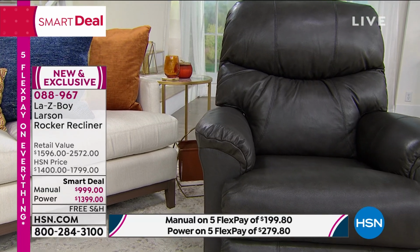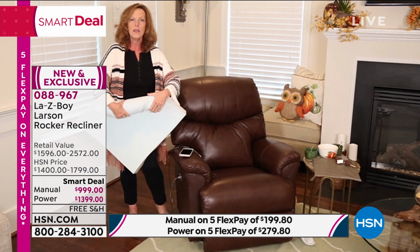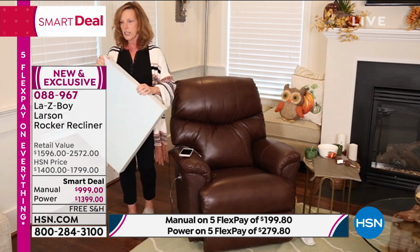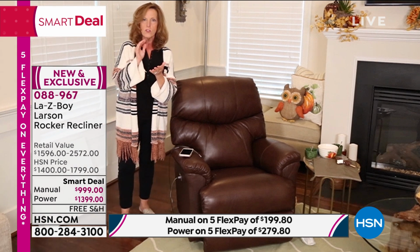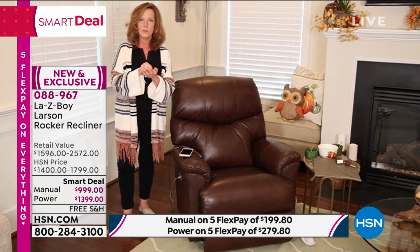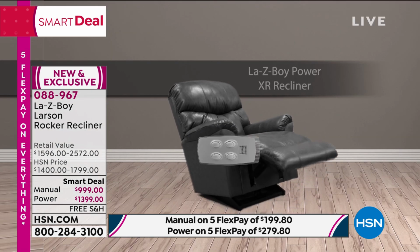So imagine the hips, the lower back that you always want to protect in a La-Z-Boy, but now we give you more opportunities for customization and protection and comfort, because that's what La-Z-Boy is all about. We started in 1927. We are getting ready to celebrate 100 years. We're all about the comfort, the durability, and innovation.